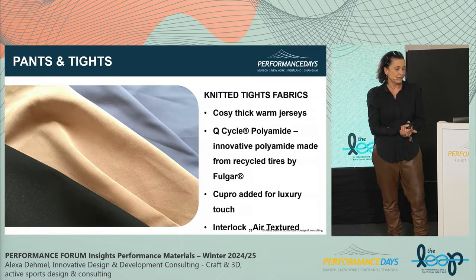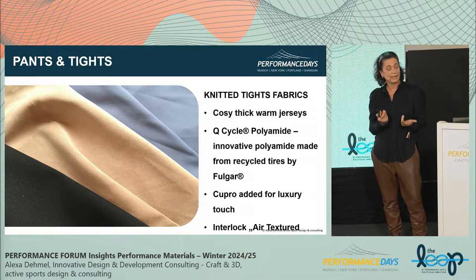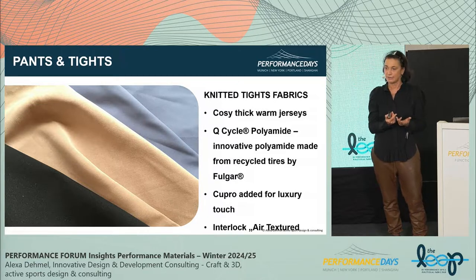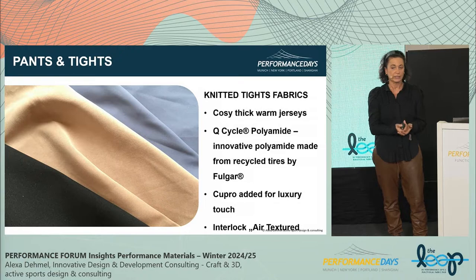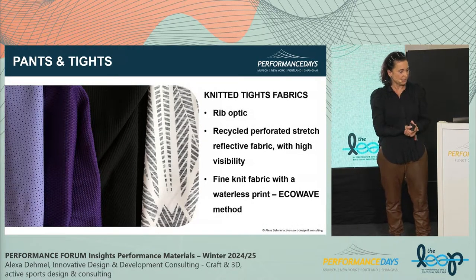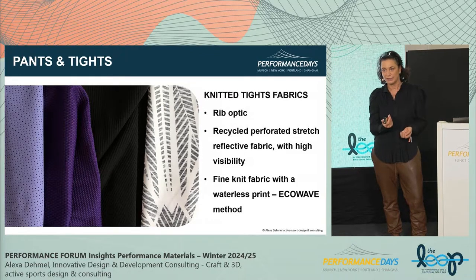Knitted tight fabrics are cozy thick warm jerseys, Q-cycle polyamide, innovative polyamide made from recycled tires by Volgger, Cupro added for luxury touch, interlock air textured. The knitted tight fabrics are rib optic, recycled perforated stretch reflective fabric with high versatility, fine knit fabric with a waterless print, the EcoWave method.